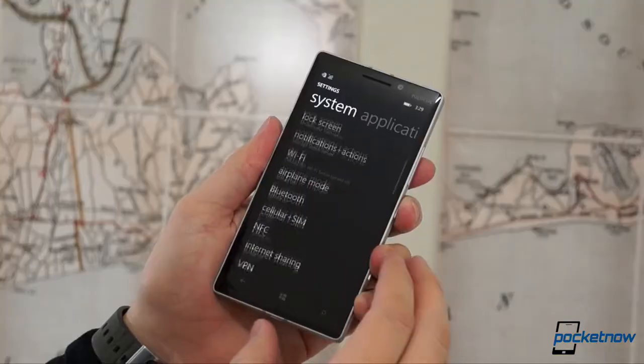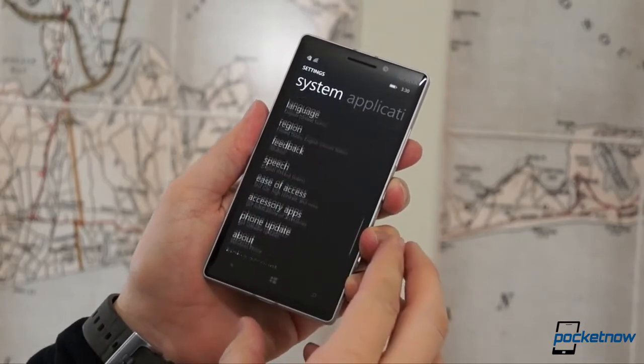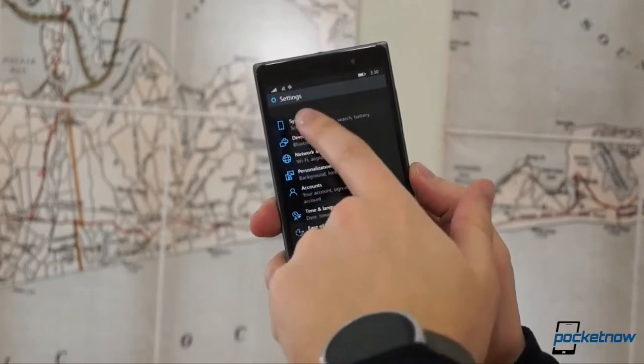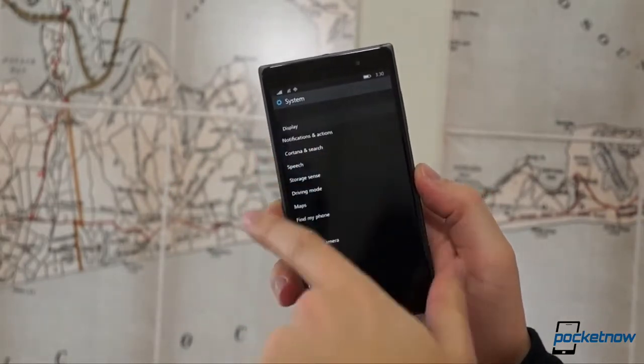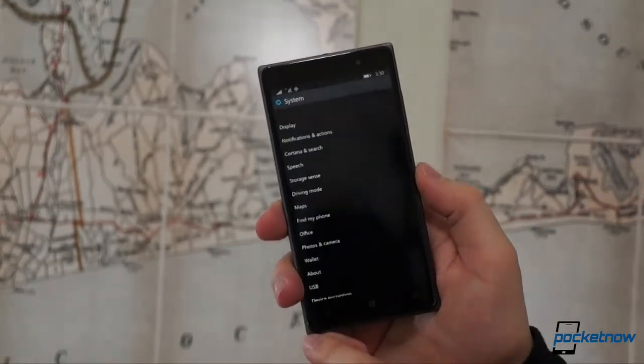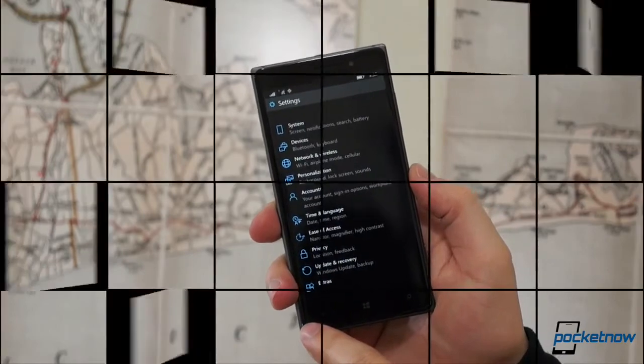Hey, remember that endless list of identical-looking options with nary a hint of iconography or categorization? Well, it's gone now. And holy hell, is it easier to find things. Also, there's more granular control over things like brightness. It might have taken you 5 years, but bravo, Microsoft.